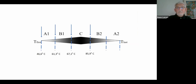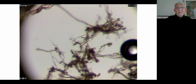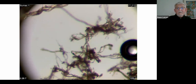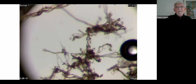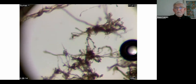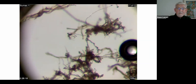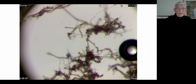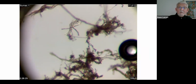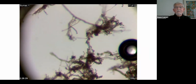the variation in physical strength. And now you will see, this is the end of the C interval. You can see an awful lot has happened already. There are only a few long fibers left which look relatively intact. So the B2 should be around 85.9 degrees C, so it takes a little time.